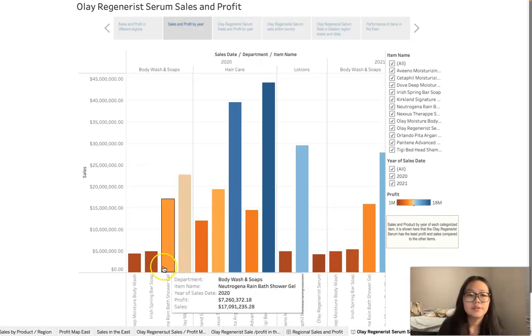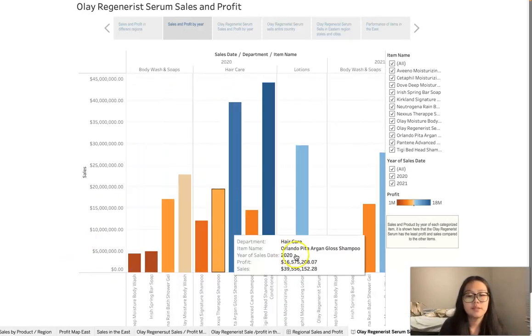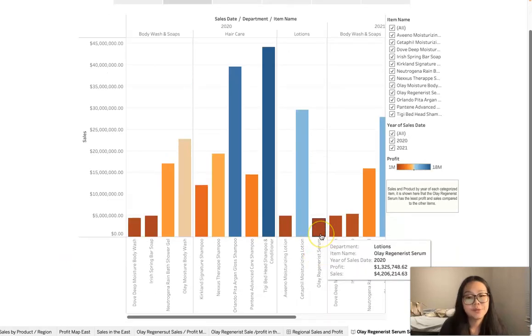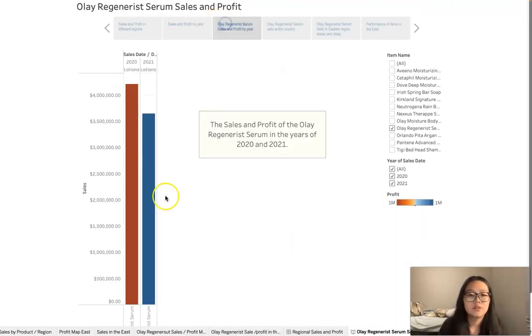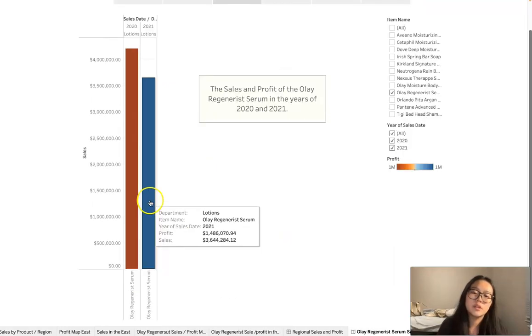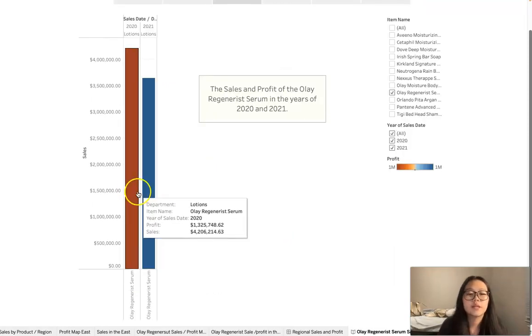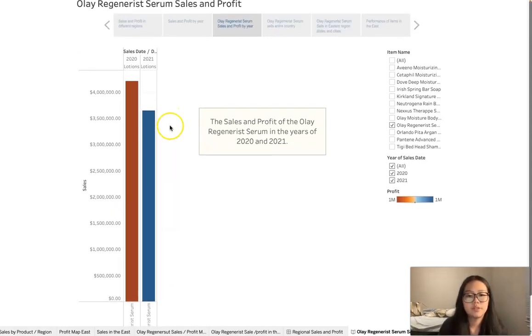Next, this is sales and profit by year. This is just itemized sales and profit by year. We can see that Olay Regenerist serum is doing the worst overall, and this one is doing the best. This is just detailed to show how Olay Regenerist serum is doing. And here 2020 is actually doing better than 2021. So we can see that sales dropped in 1 year. Sales and profit dropped.